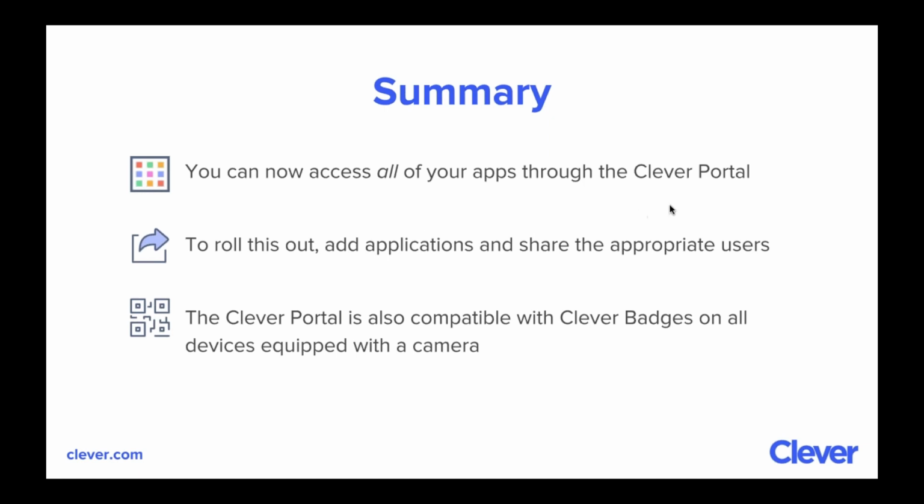And finally, the Clever portal is also compatible with Clever Badges for all devices that are equipped with a camera. We're really excited to roll that out and have recently had an integration with Windows. Again, if you want to learn a little more about that, feel free to reach out to your district success rep and they'll give you the right resources you'll need to configure your devices with Clever Badges.